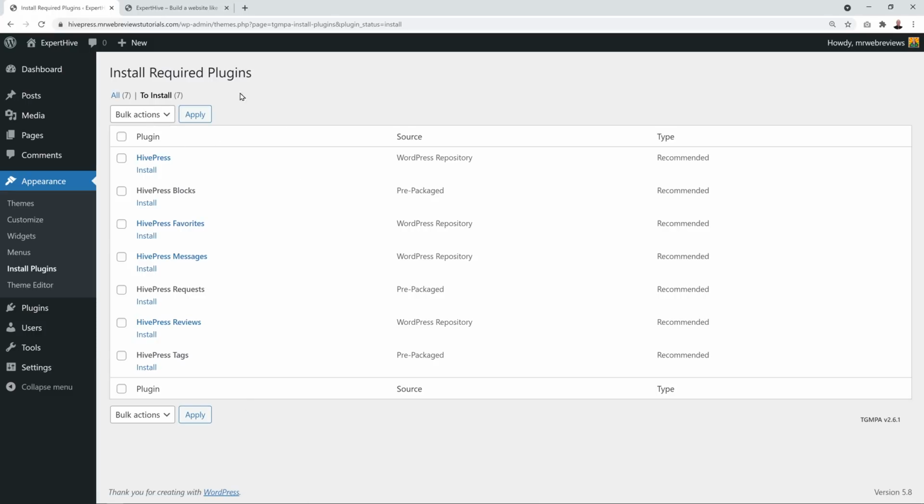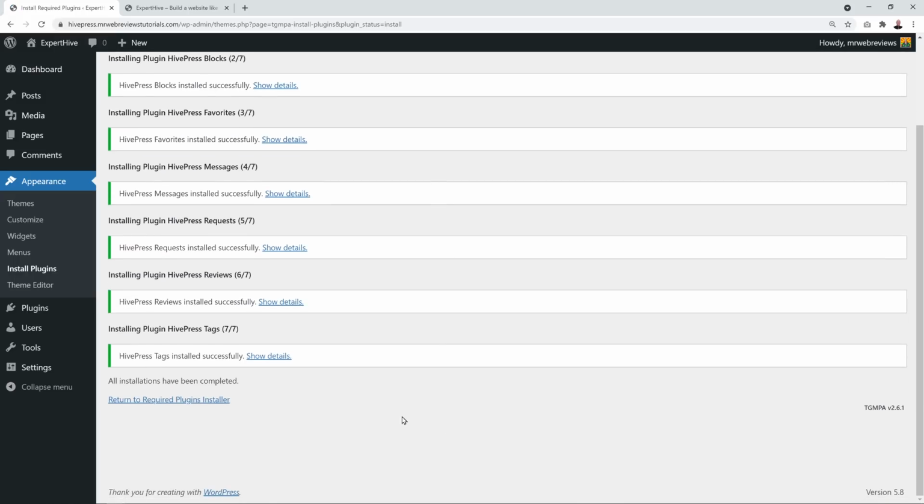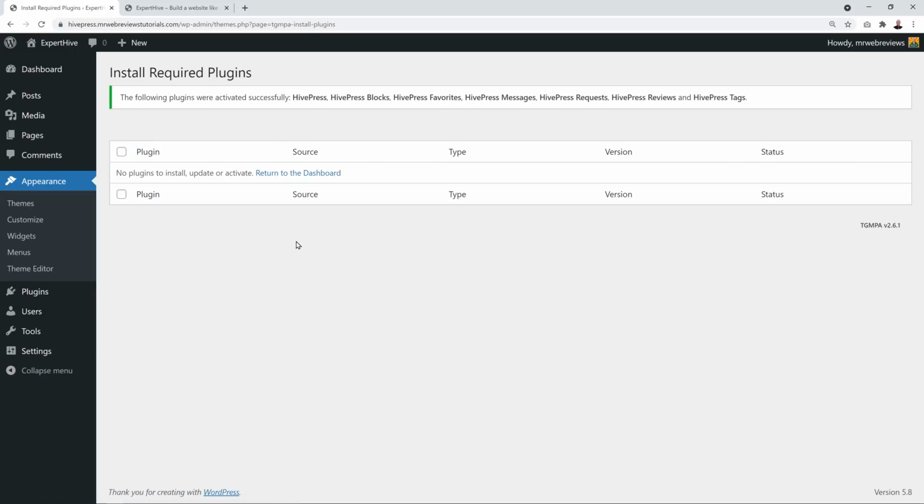And as you can see, these are all the plugins required for this project. And for this, we're going to bulk select all of them. So just tick this box here. And then in the action, select Install and click Apply. And now it's going to start installing all these 7 plugins for us. So there you go, already done. All installations have been completed. And now we need to activate them all. So let's return back to the plugin installer and let's bulk select them all once more. And the action, select Activate. And now click Apply. And that's it, all done already.